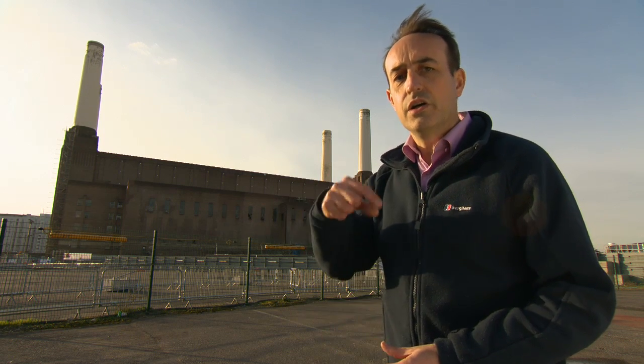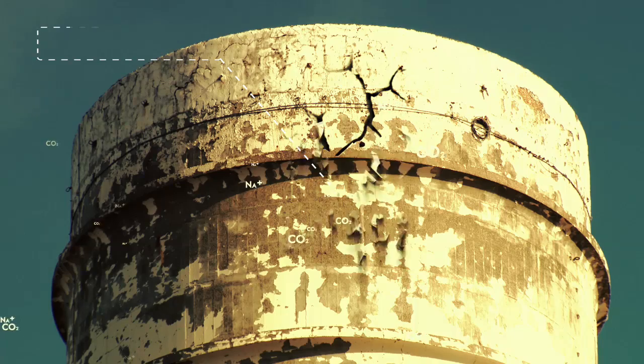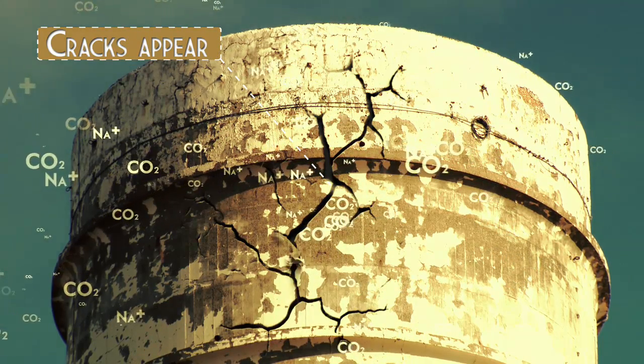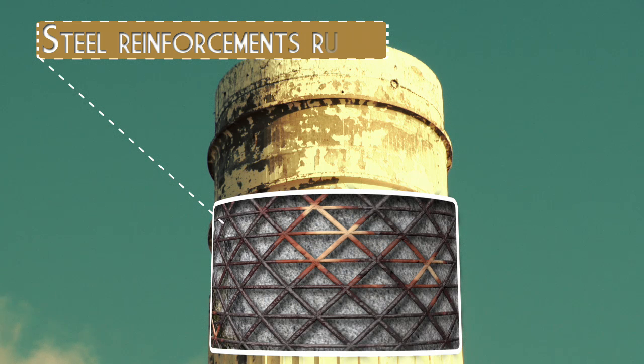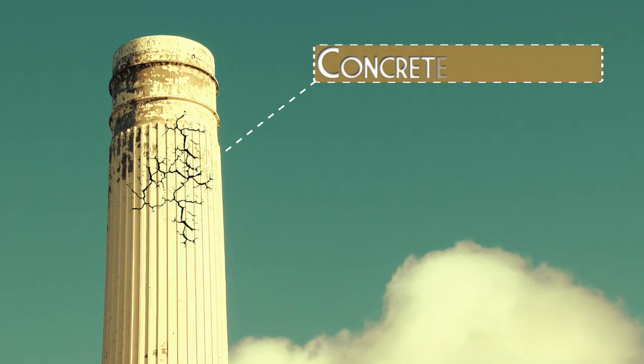The chimneys are made of concrete with two internal steel reinforcements. Over the last 80 years, cracks have appeared in the concrete. Salt and carbon dioxide from the air has damaged the concrete itself. These three elements have corroded the steel, resulting in the reinforcements being unable to provide stability for the chimneys. With corrosion comes rust, and that leads to large pieces of concrete breaking off. There has also been a gap emerging between the two sets of steel reinforcements.